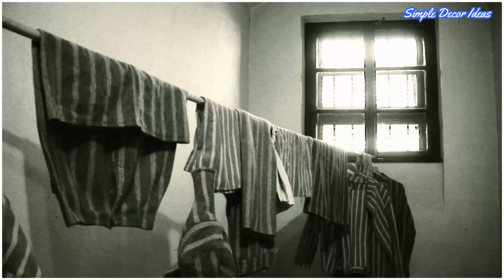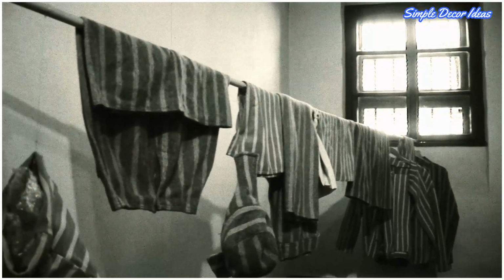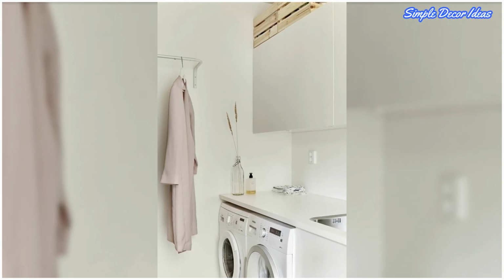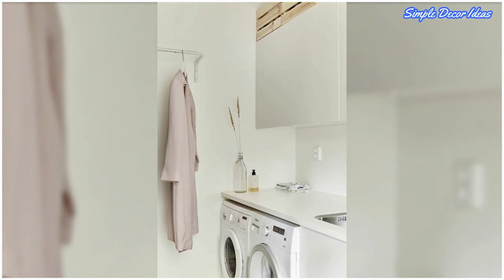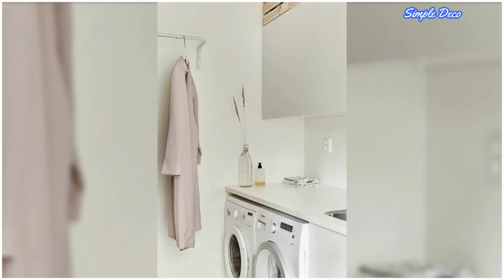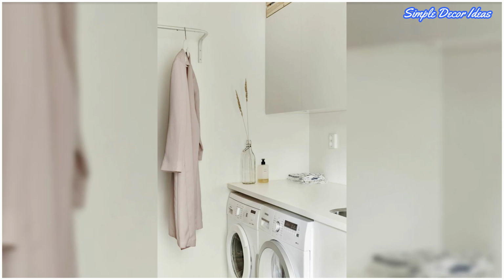8. Use all available walls. Repurpose crates to keep your essentials organized. Here, they're stacked on top of the cabinets, really making use of all possible space. Then, secure a single rod to your wall for a makeshift drying rack in a small laundry room.